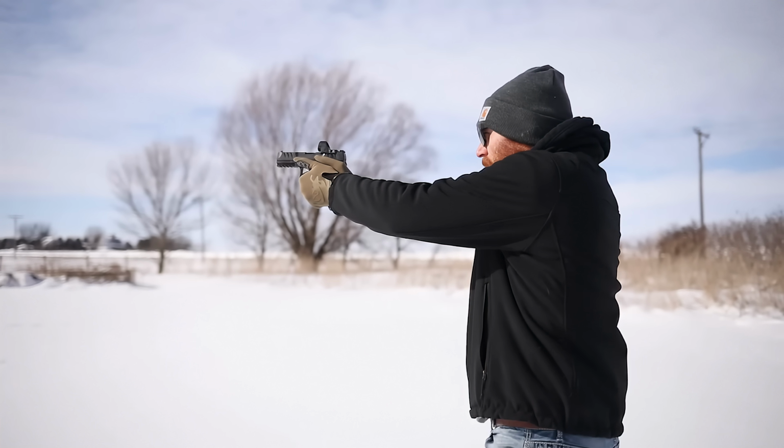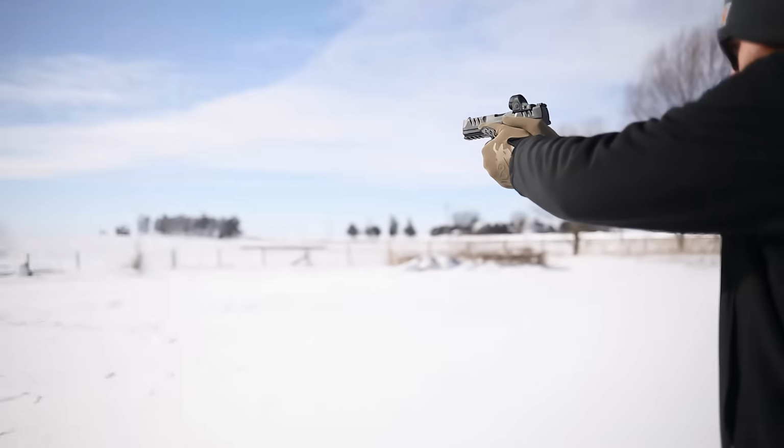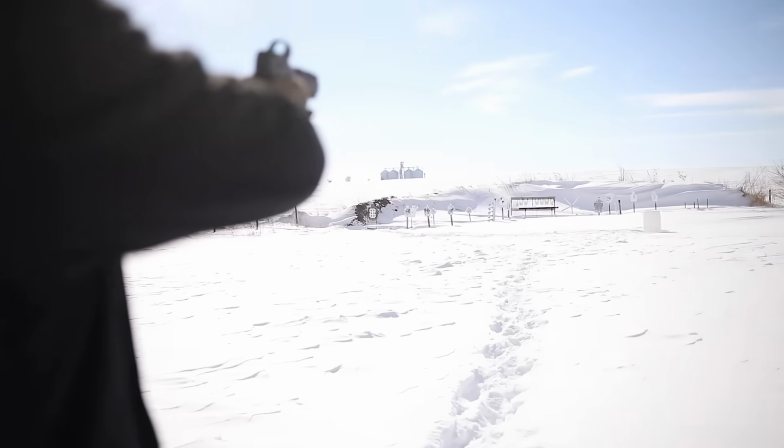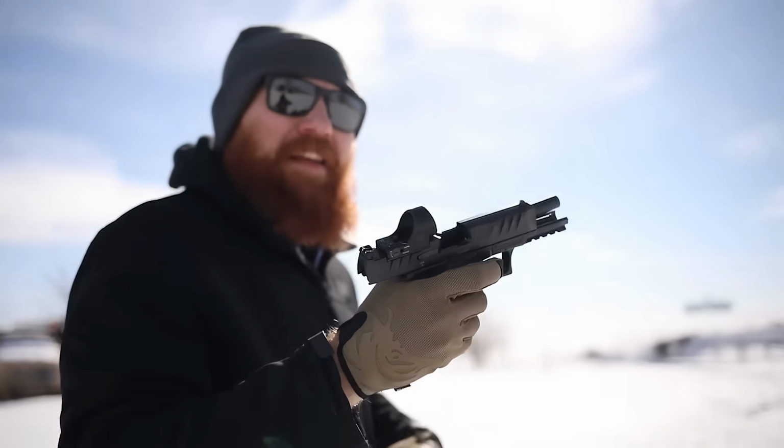What's up, guys? This is the Honest Outlaw here, and today we are going to be doing the 1,000-round review of one of my favorite pistols in quite a while, maybe my favorite pistol of 2021. This is the Walther PDP.